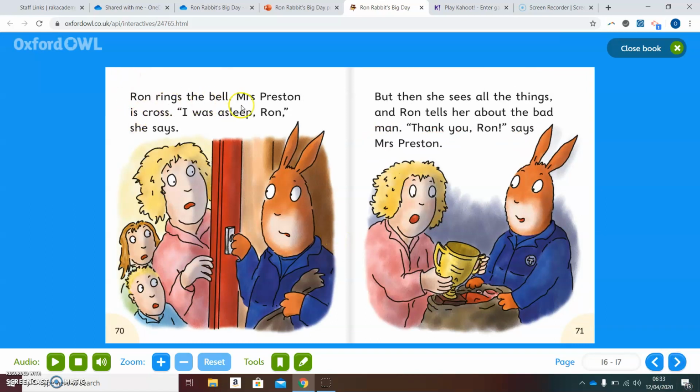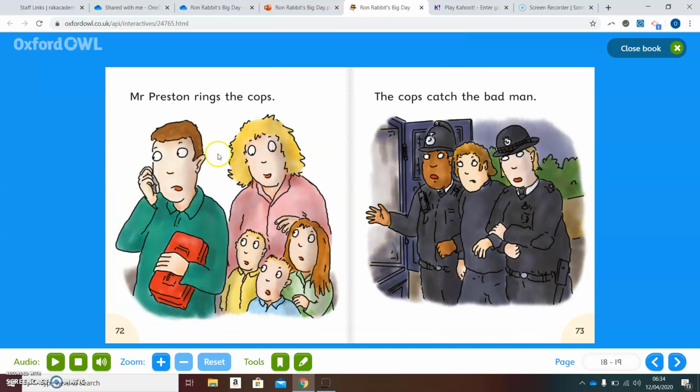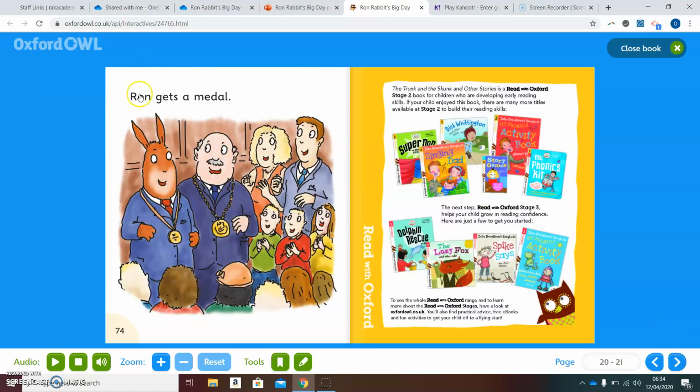Ron rings the bell. Mrs. Preston is cross. I was asleep, Ron, she says. But then she sees all the things, and Ron tells her about the bad man. Thank you, Ron, says Mrs. Preston. Mr. Preston rings the cops. The cops catch the bad man. Ron gets a medal.